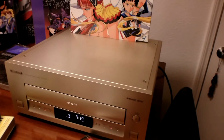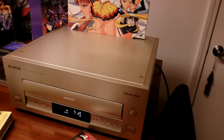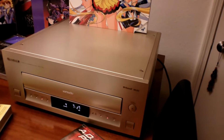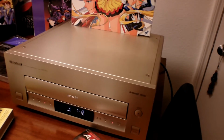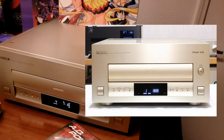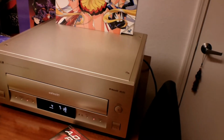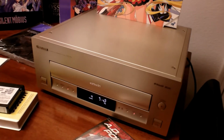When I say end of its life, I'm talking about the end of its technological era, right before DVD took over. So once again, this is the Pioneer HLD-X9. This plays HD LD discs. I decided to invest in this. This is a $3,000 Laserdisc player that I won on auction for $800.